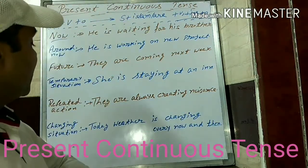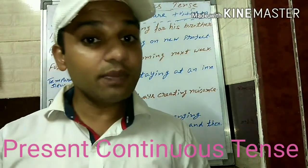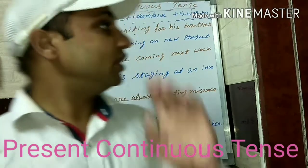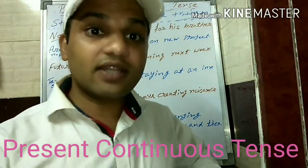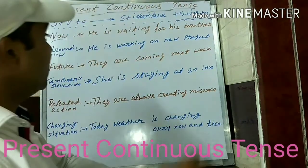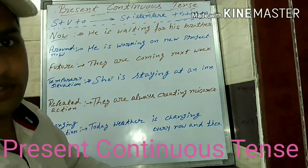And if we go with the next type, it is around now. For example, he is working on a new project. It doesn't mean at the exact moment of speech, but it is happening now. Maybe at present he is having his meal, he is going somewhere, but in his life the work is going on, he is working on a new project. So it is used for around now situations.